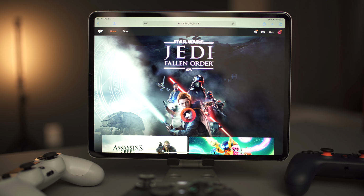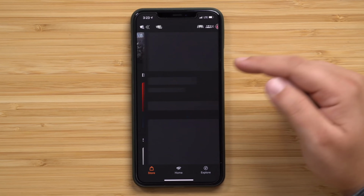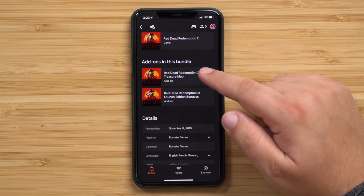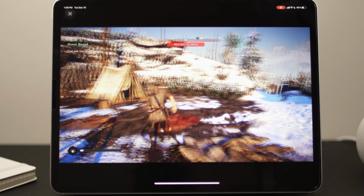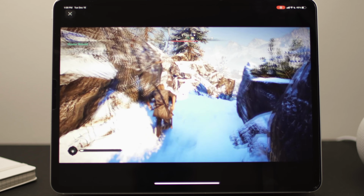Our last video on Stadia walks you through everything that you need to know about the service, including how to sign up and just how everything works. So if you want to check that out, be sure to click the card in the upper right corner. But for this video, I just wanted to briefly talk about how my experience was on iOS, specifically on my iPad Pro. And it was actually a really good experience.